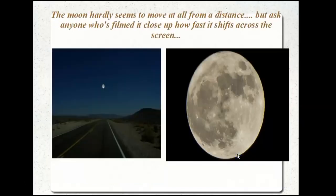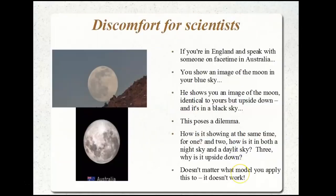And the moon hardly seems to move at all from a distance, but ask anyone who's filmed it close up how fast it shifts across the screen. Because I've done it myself. You focus in on the moon, and you have to keep on adjusting for the moon's movement. It goes quicker than you think if you haven't done it before. It's a bit of a surprise.